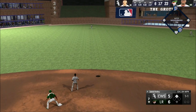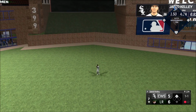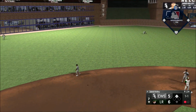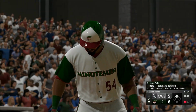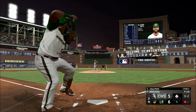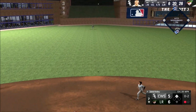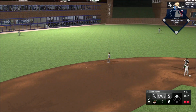In the air, pretty deep out to center field. Robert makes the play, and there's one down. And here's the first baseman. He's a good pitch early in the at-bat. If he's not ready to pull the trigger, he's not worried if he gets to an 0-2 count. Robert right there to make the grab. 2 down.